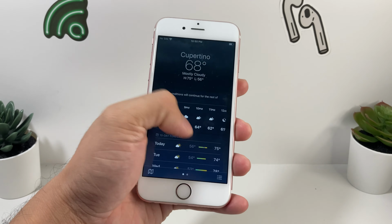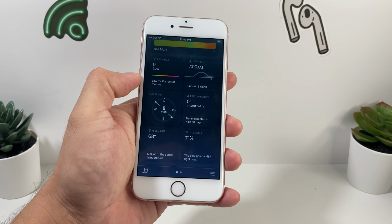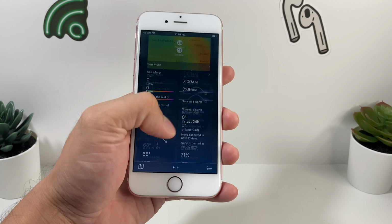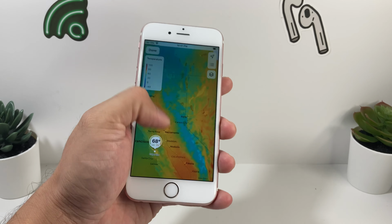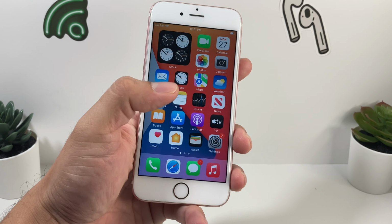As you hit continue here, you'll see there's more features that weren't available, such as an update to the UI and things that you haven't seen before. And that's going to be a game changer, especially around things like this, where you see the heat temperature maps as well for different states and such. So much more going on with it.